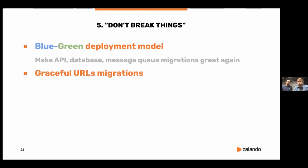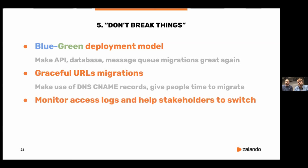So usually when we migrate the services, those services get new URLs. It can be just a backend endpoint, or it can be some admin UI URL. So we try not to break things and keep systems working for our users, so that when they come back on Monday, the systems keep working. So we try to do graceful URL migrations, and we use DNS CNAME records for the old URLs to make sure they are pointing to the new version of the service. And of course, our end goal is to make sure that we migrated everything and we can shut down the old systems. So we keep monitoring the logs and identifying the users who still go to the old URLs, and we kindly ask them to switch to the new URLs.